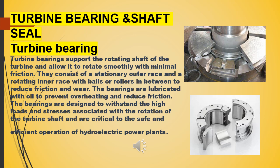Turbine bearing and shaft seal. Turbine bearing. Turbine bearings support the rotating shaft of the turbine and allow it to rotate smoothly with minimal friction. They consist of a stationary outer race and a rotating inner race with balls or rollers in between to reduce friction and wear. The bearings are lubricated with oil to prevent overheating and reduce friction.